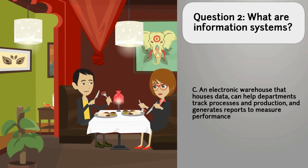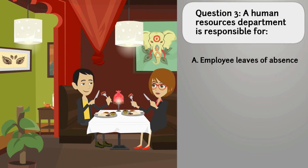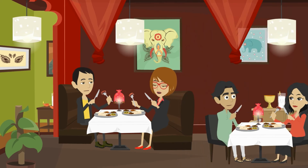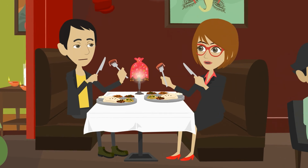Question number 3. A human resources department is responsible for A. Employee leaves of absence. B. Approving paid and unpaid time off. C. Helping to resolve workplace conflict. D. Managing job postings. Or E. All of the above. E again. These are all HR functions. Excellent, Noah. Sounds like you have a good grasp of everything we've covered. Now, let's talk about sales and marketing.